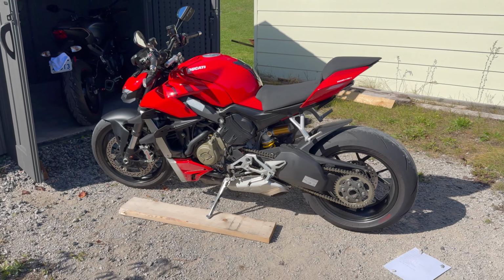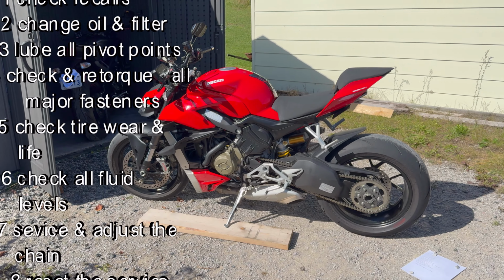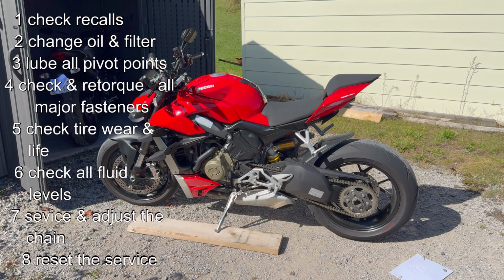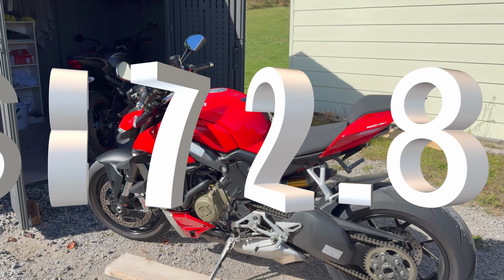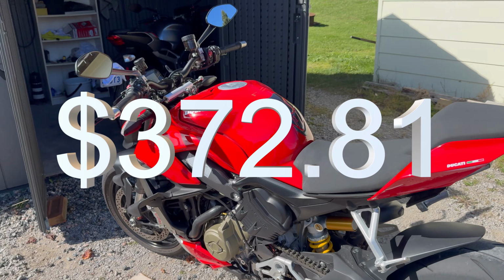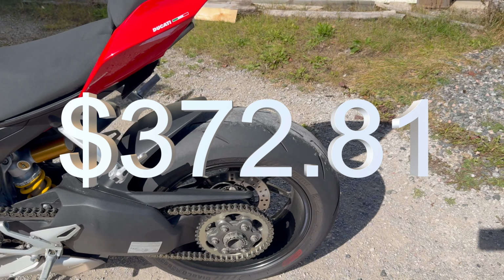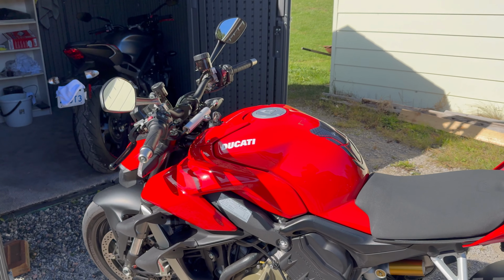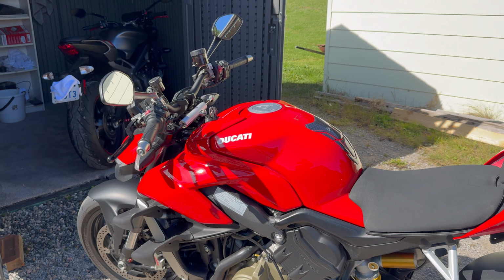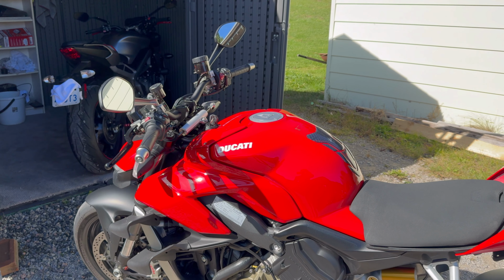So if you're wondering what it costs for your yearly service on your Duke, where I live, out the door with the taxes and all, if there's no major issues, $372. I will put a new tire on this in the spring. I will let you know what that costs. But where you live, this could be cheaper. You might have a cheaper shop rate. You might have cheaper taxes. I don't know.